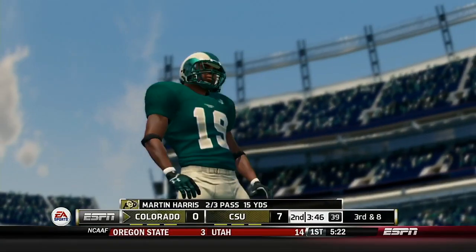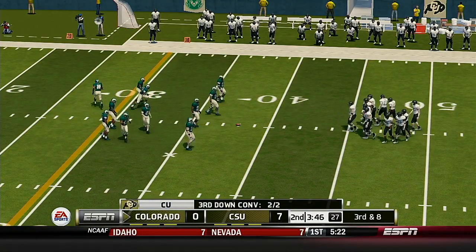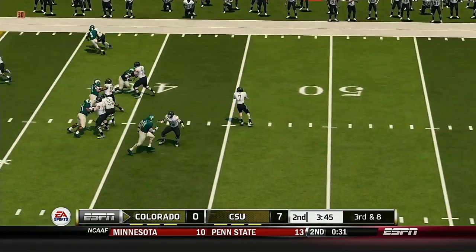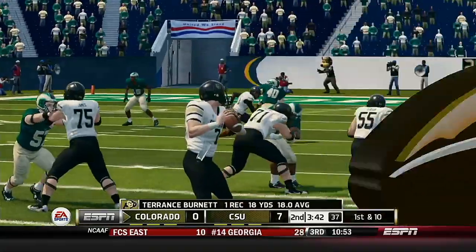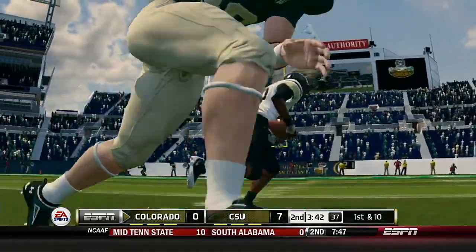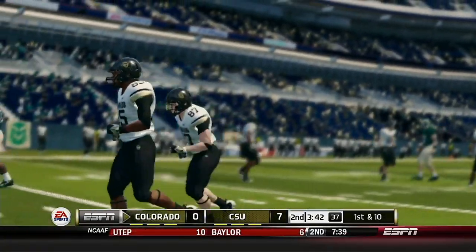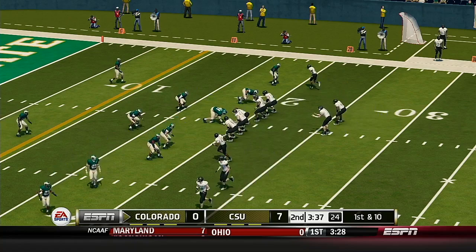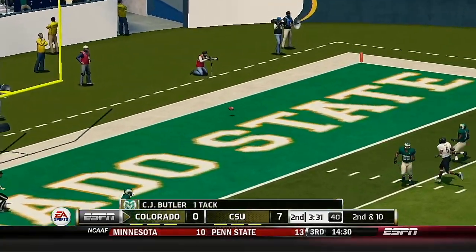Goes quick to the receiver, and it falls incomplete. And here's another third down. In the shotgun and 5 wideouts. Brought down around the 20-yard line. This is the 10th play of this drive. Quick throw, incomplete, one of his receivers.